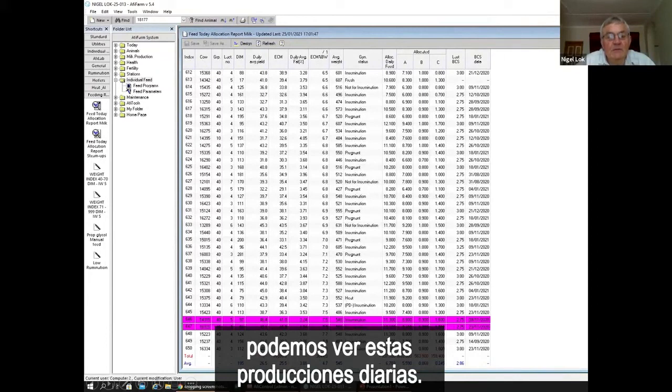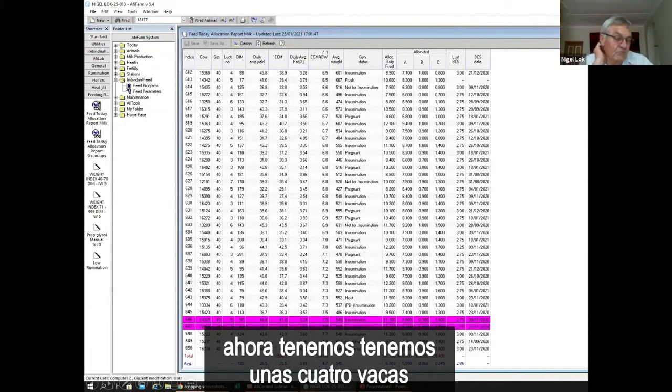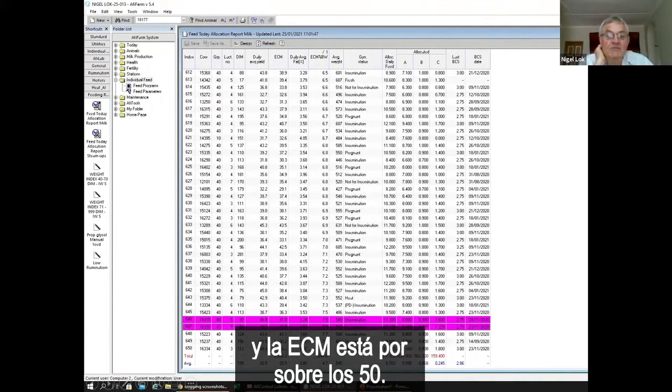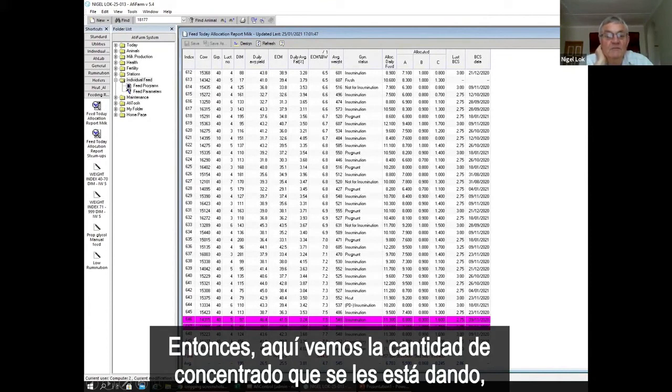So looking at the bottom of the table over here, you can see these daily yields. I did this about a month ago, we were just starting to calve. We now have 4 cows that are over 60 kilos of milk, and the ECM is over 50. So you'll see the amount of concentrates that they've been fed.